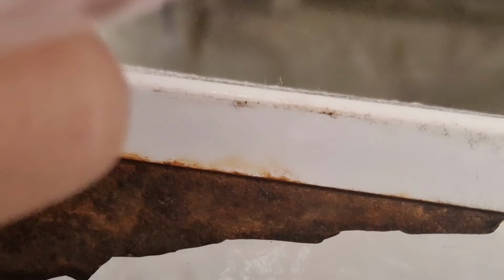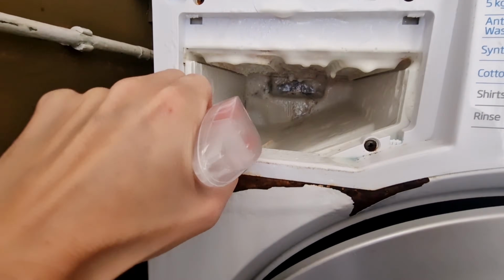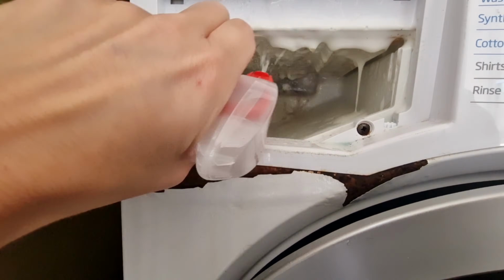I'm going to use some of this elbow grease and just see how well it does, because it was really chalky in there. It was really gritty, and if you put a sponge on it, it's literally just going to stick. You're not even going to be able to scrub. So I thought I'll pop that in there, give it a little soak while I go and clean the tray, and then I'll come back to it and give it a wipe over and see how we go.